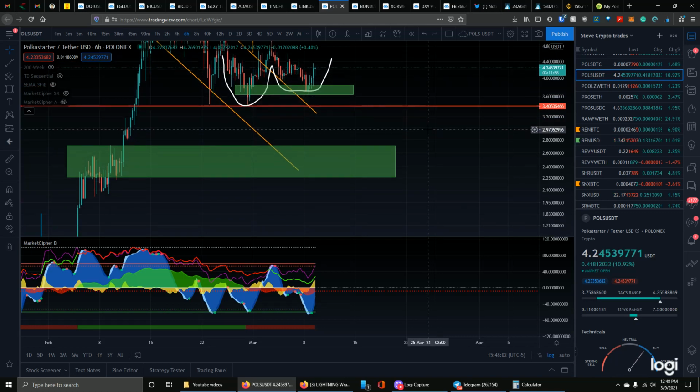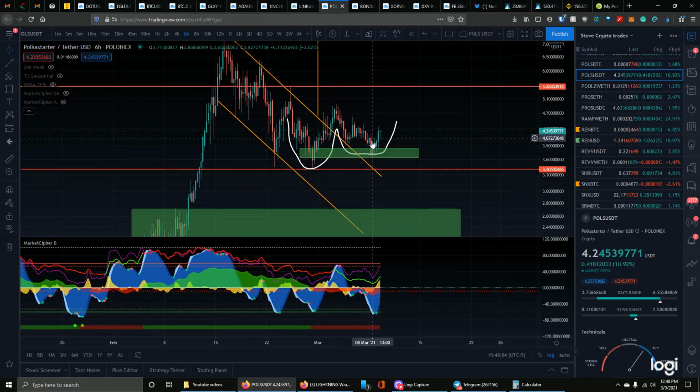Polkadot, I did post this in the group when we were about here. I posted it again when we were down here, and I did say, hey, this green support zone here would be an awesome retest level and possibly a re-entry zone or an entry zone from my perspective on how I would manage my account, right? And it's proven to be quite fruitful as of right now.